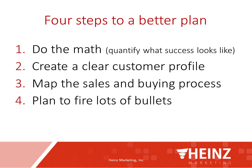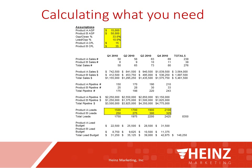Now, before we get to execution, before we talk about exactly what you can do within an organization, it's important to make sure you've got the fundamentals down. For me, the fundamentals start with doing the math, quantifying what success looks like. Everything you're doing from a strategy onto a tactic should have a measurable goal, and you should be able to measure the outcome at the end of the day. For me, marketers need to start with a spreadsheet. How many deals are we required to close? How big of a pipeline do we need to get there? What kind of lead volume do we need to achieve that as well?